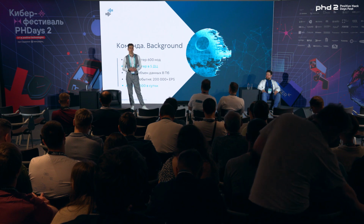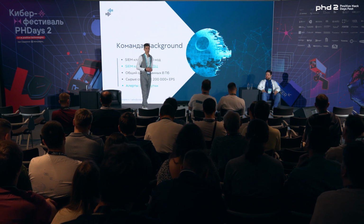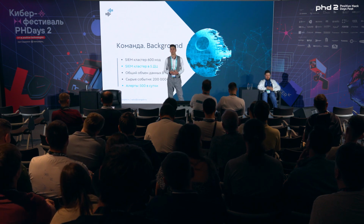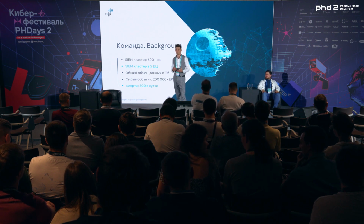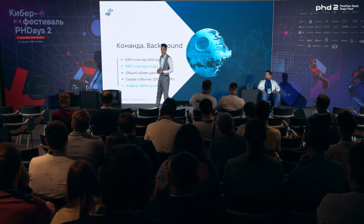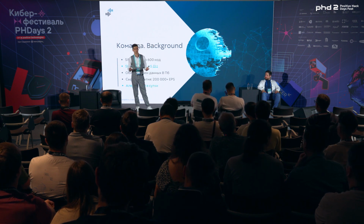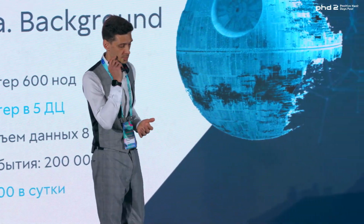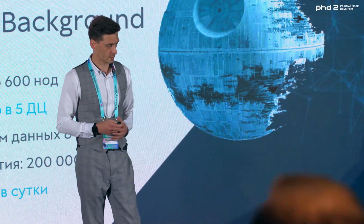We have a team that built a highly loaded SOC in one of the companies that is a leader in the Russian IT industry. This SOC was in 5 data centers. It had a SIEM cluster of more than 600 nodes and 8 terabytes of data. Every second, this SOC received 200,000 information security events, and analysts in 24/7 mode processed about 1,000 suspicious events, high alerts.